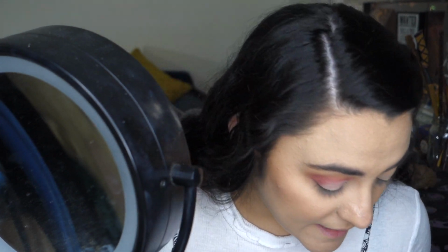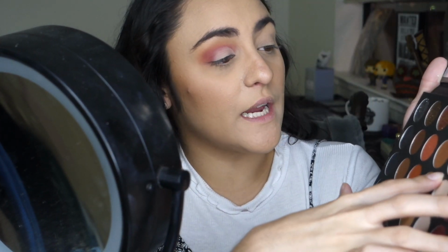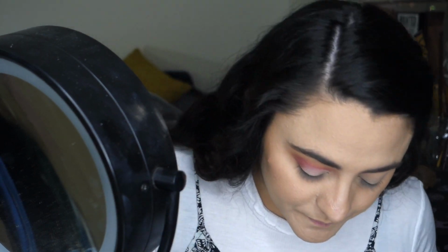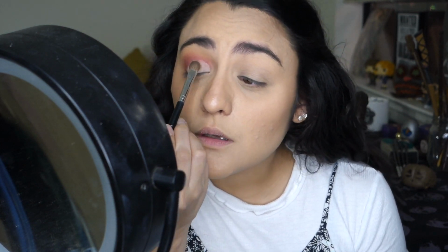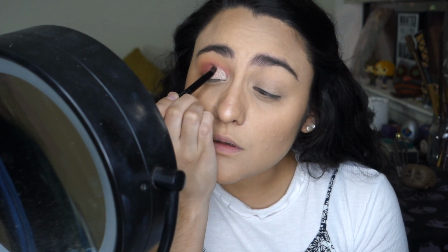Okay, so we've cut the crease, and I think I'm gonna do this metallic right here, and then maybe put the glitter that I was dipping into earlier over it and see where we end up. So this should be fun. This is definitely something you have to pack onto your brush. And I think I'm gonna take a little bit of the matte Poet on a tiny little angle brush and kind of smooth out the edges. And I'm gonna take some and drag it on my bottom lash.